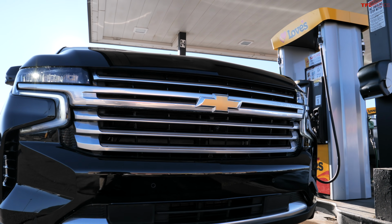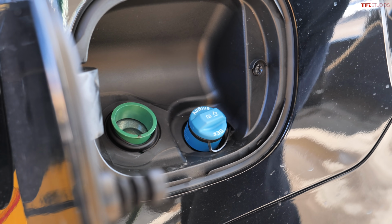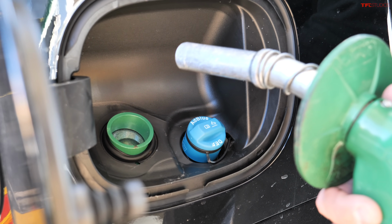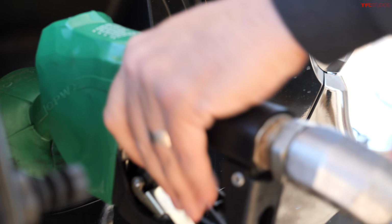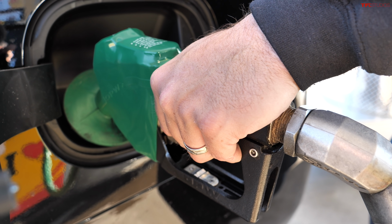So I'm gonna do two loops, one with a trailer and one without. So let's fill up for the trailer run and see exactly what we get in the real world. To get a slightly better fill each time, I'm gonna wait 30 seconds and top off.